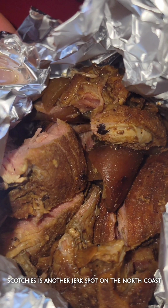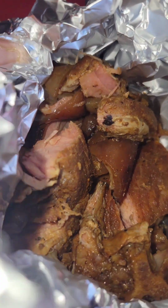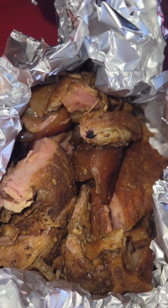I decided to try Peppers instead of Scotchies, but something was missing. I was still craving Scotchies. If you have had both Peppers and Scotchies, let me know what is missing, because it tasted good, but there was something missing. Like Scotchies just, I don't know. I don't know if it's the type of wood or what. But yeah, that was Peppers.